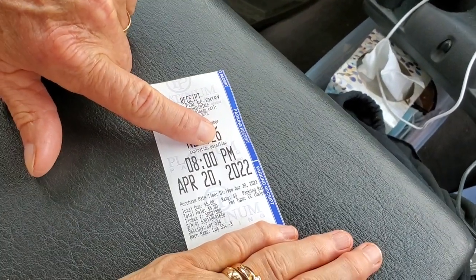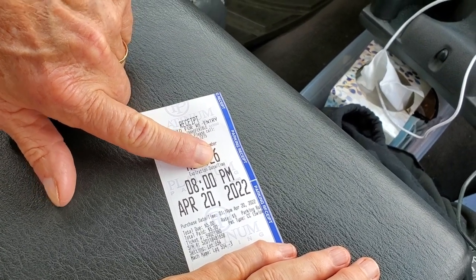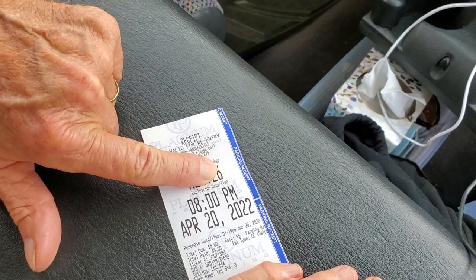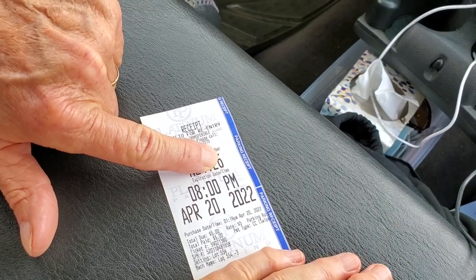Parking on Thursdays is free. And the Arboretum is free. But we are here on a day other than a Thursday because we couldn't come on a Thursday. So we paid the $5 parking fee. And I'm sure it's going to be well worth it. Absolutely.